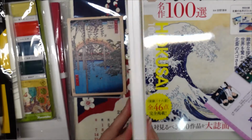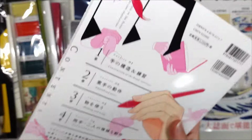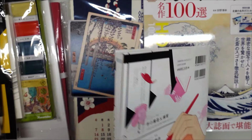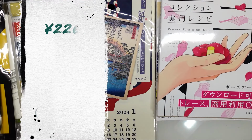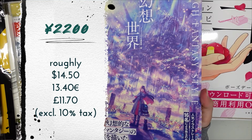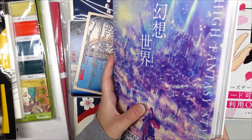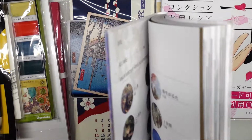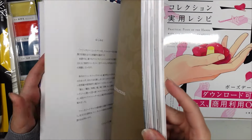Normally, I tend to buy books in the used bookstore in Japan because they have a huge chain of used bookstores. But this one and the other books came from a regular bookstore, and they're somewhat pricey. I also bought a book of high fantasy illustrations. This is just to inspire me. This book features several artists with different styles, and I particularly like the environments.